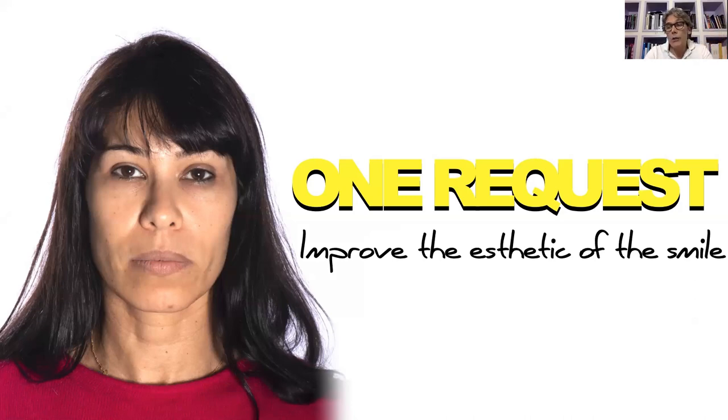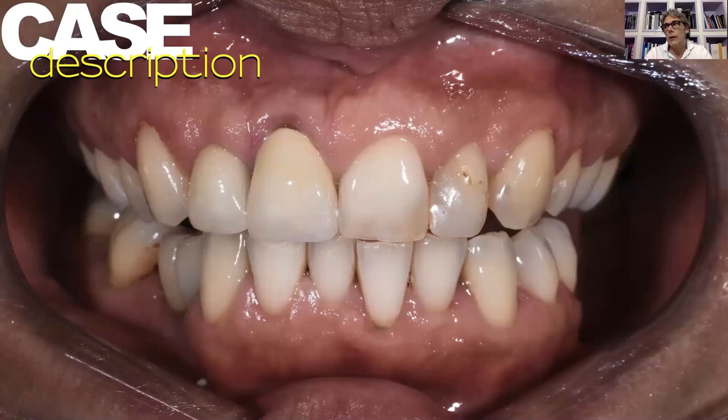And going directly to her mouth, as you can see from these slides, she had a lot of problems from an aesthetical point of view. More precisely, two PFN crowns were cemented onto the front area, on teeth 1.1 and 1.2. And as you can see from these slides, the gingival margin of tooth 1.1 wasn't balanced with the other central incisor.